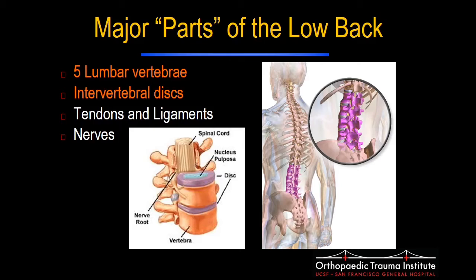Now, we're going to talk about the major parts of the low back, beginning with the vertebra, the bony structure that actually encases the spinal cord. This bony structure normally begins as a very smooth structure, one stacked on top of the other, and you can have changes within this bone where the smooth edges become jagged and produce these little bony spikes, which can be a source of pain. In between each vertebra, you have an intervertebral disc.